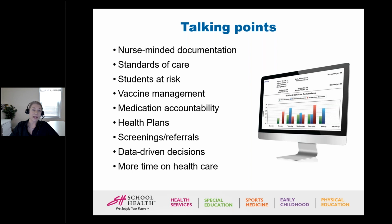The NASN website provides a great resource titled Advocacy Tools. You will definitely find this helpful. So in this slide, it shares a list of talking points. These talking points are most effective when other stakeholders understand your profession and how a true EHR supports your role so that you can provide quality of care and keep the kids in class so they can learn.